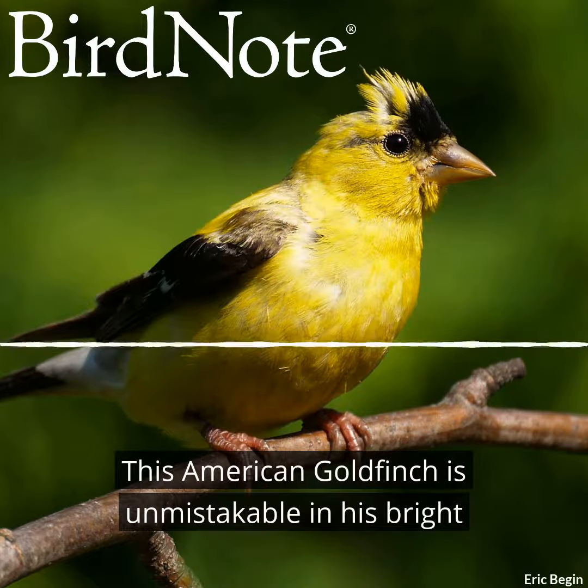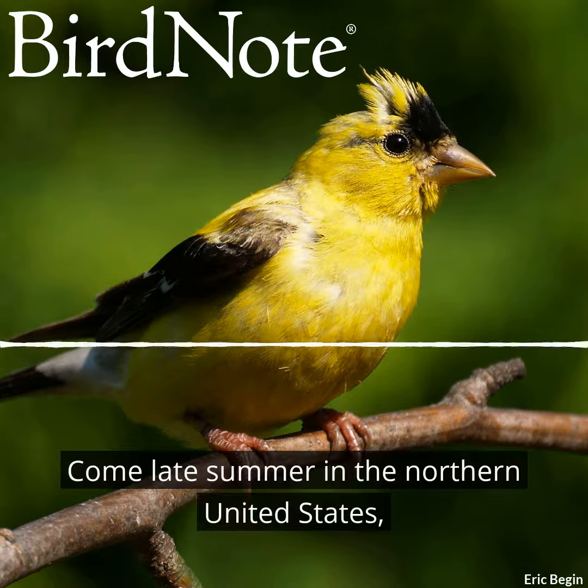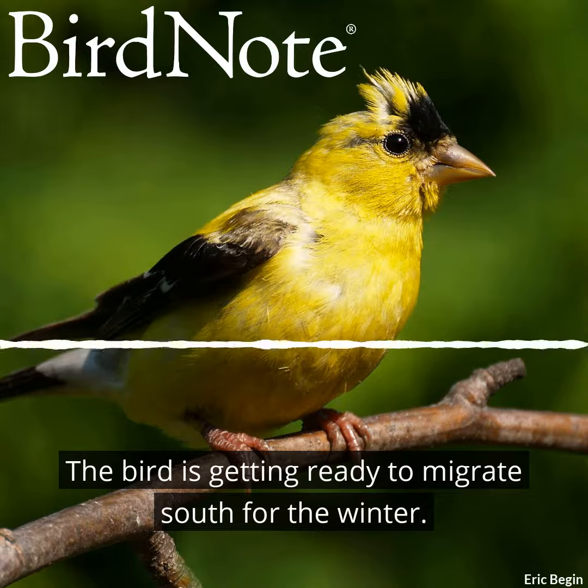This American goldfinch is unmistakable in his bright yellow breeding plumage. Come late this summer in the northern United States, though, and his feathers begin to look a little ragged. This bird is getting ready to migrate south for the winter.